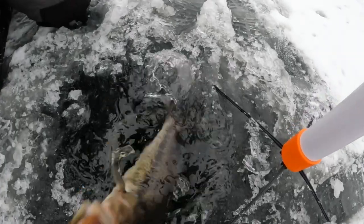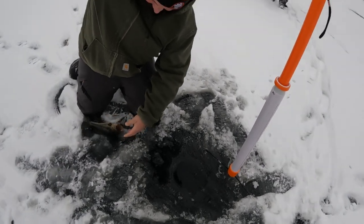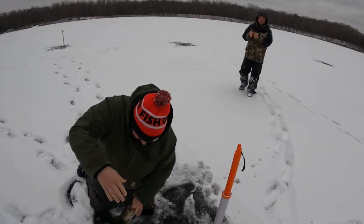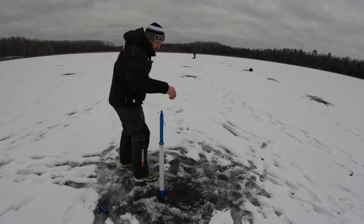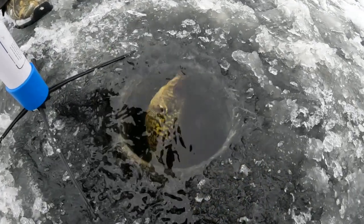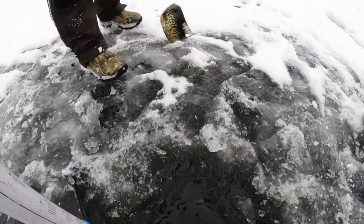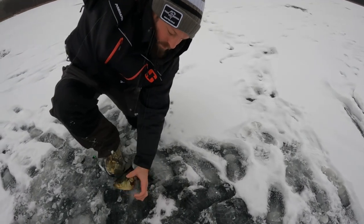Another bass. Come on, man. Another bass. There we go. That's a good one. Look at the colors on those things.